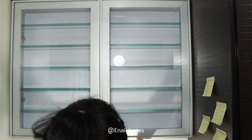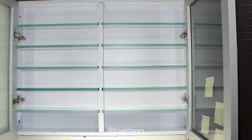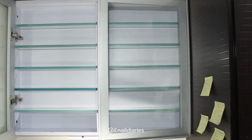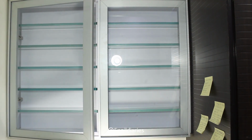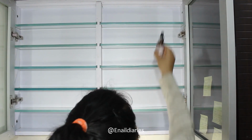Okay, so this is my nail polish cabinet. The frame and the back are wood, the shelves are thick glass, and the doors are basically aluminium frames with glass inside. In one compartment, I can put at least 10 times 3, 30 nail polishes, and I think this whole cabinet is more than enough for me for now.